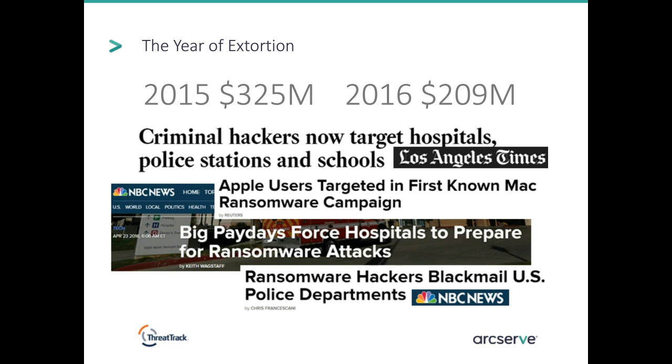Some are calling this the Year of Extortion, as the type and number of victims continues to expand and the total value of ransoms paid grows at alarming rates. In 2015, it was estimated that the Cryptowall ransomware generated upwards of $325 million in ransomware payments. Attacks have surged so sharply in 2016 that the FBI says hacking victims in the U.S. have paid more than $209 million in ransom payments in just the first 3 months of the year. This success just drives more ransomware activity.